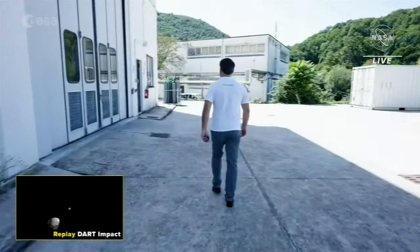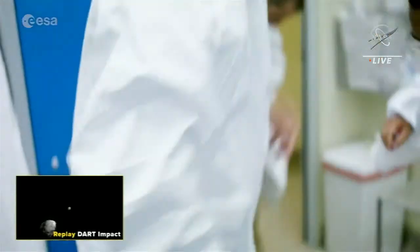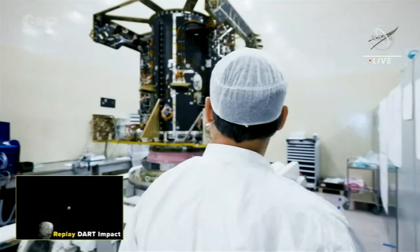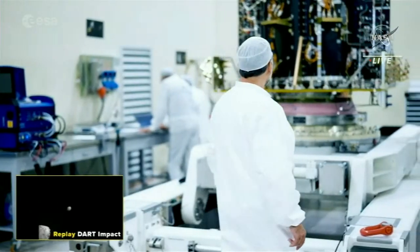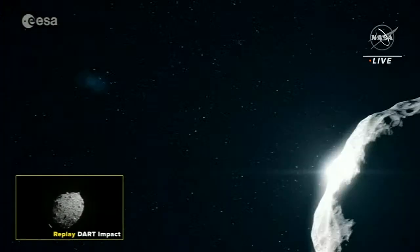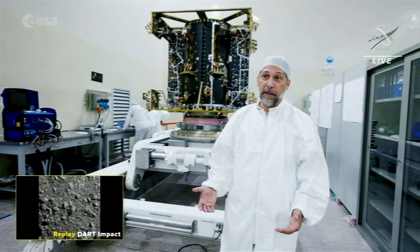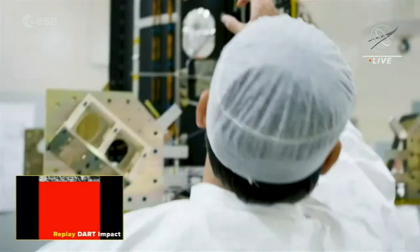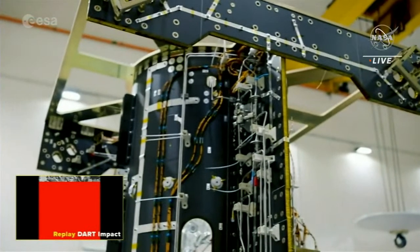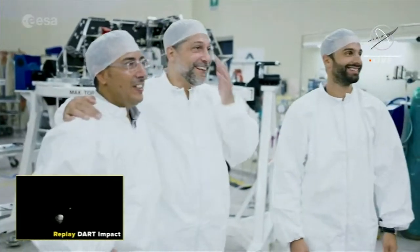The DART impact is going to be an incredible moment, something we've been looking for over 17 years. My name is Jan Carnelli, and I'm leading the Hera mission for the European Space Agency. The deflection by DART will be measurable from ground with telescopes. However, only with Hera coming up close and inspecting the asteroid will unveil all of those parameters that will allow us to plan for a deflection mission if one day we need one.